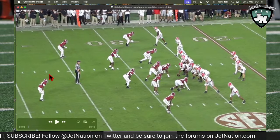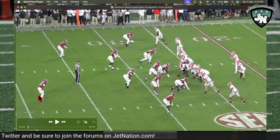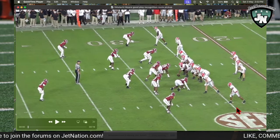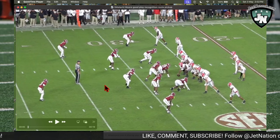This one, we have a good play recognition. We'll see Malachi Moore in the post safety role again. He's going to come crashing down. Arian Smith, who you see right here, is the number 1 to the bottom of the screen. He's going to run a hook sit route right around the referee on the mesh concept.